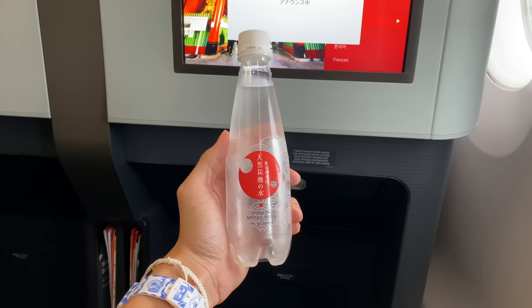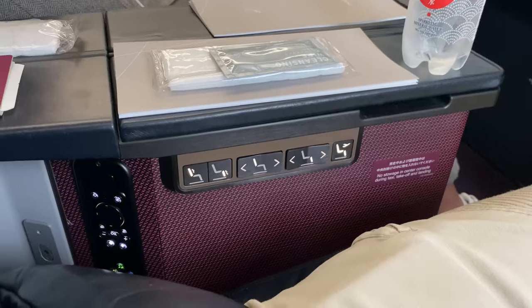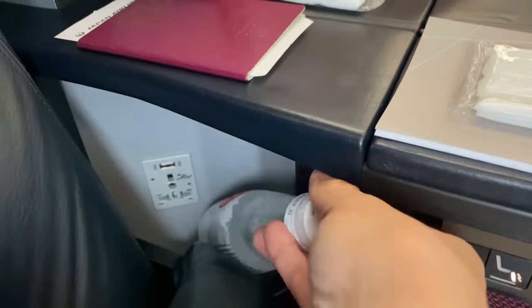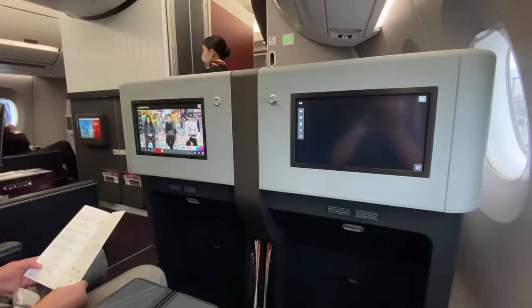All the crew members in first class just walked around the cabin to say hello to every single passenger, one by one. And one of them offered us a welcome drink. I went for a bottle of sparkling water. Right next to you, you'll find some seat control buttons, a TV remote, storage space, USB port, and universal power socket.